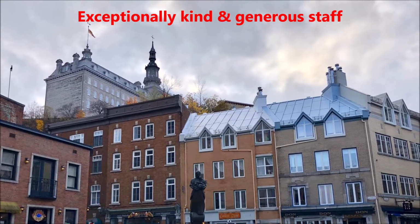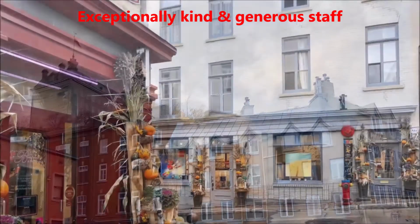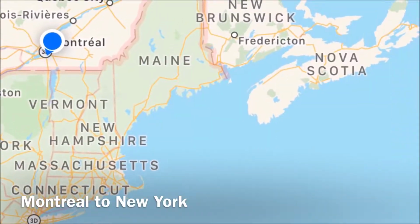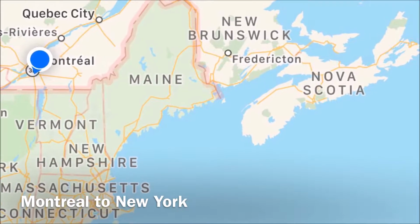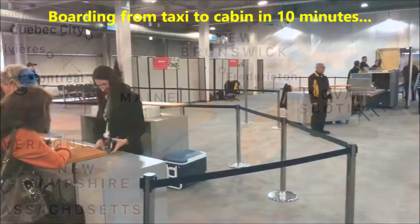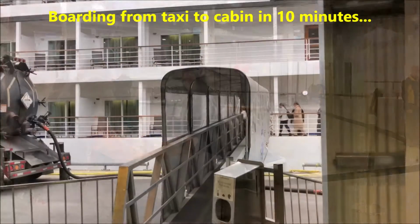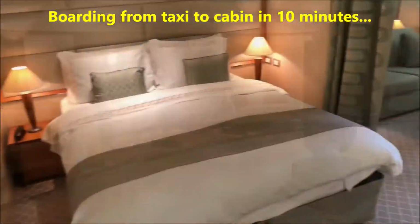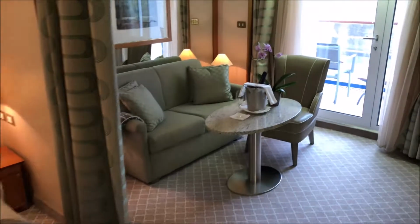The onboard process is extraordinary. We literally arrived at the port at 2:01, and we were on the ship by 2:10. It was so quick, it was incredible. The organisation is remarkable, 5 stars to Silversea for that. You're then taken to your room. Ours happened to be on the same floor that we embarked, so that was perfect.